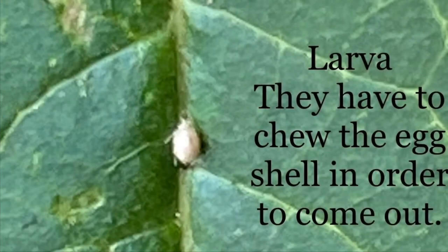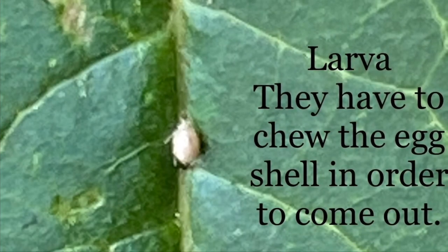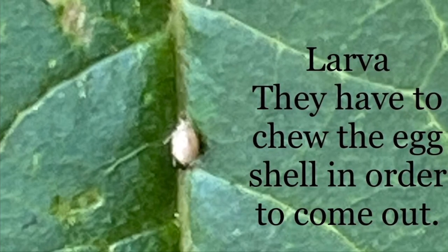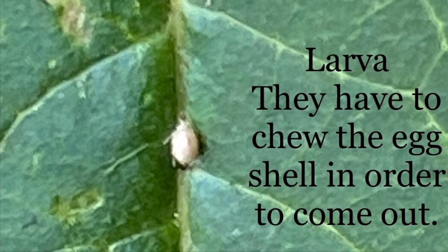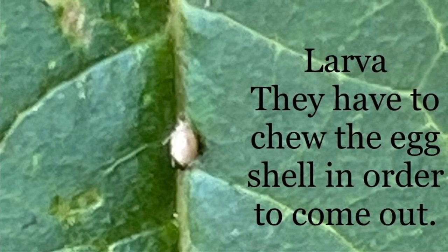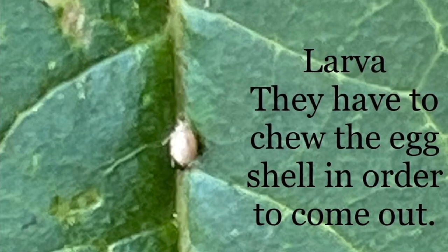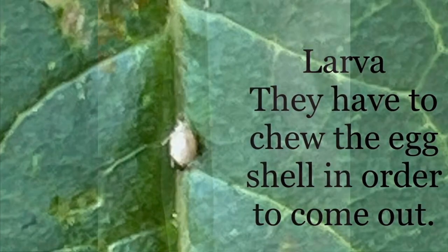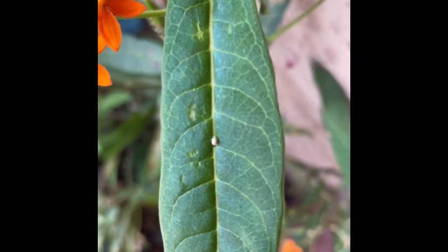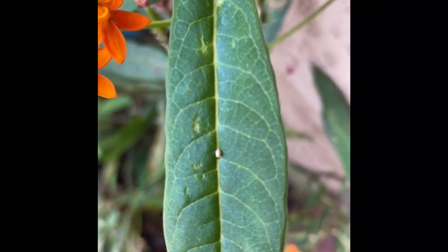Because it's so tiny, it's hard to get a clear picture. Sorry about that. But this is what the egg begins to do after 4 or 5 days. The larva chews the egg shell in order to come out. Also, here's a short video. This is what an egg looks like after 5 days.